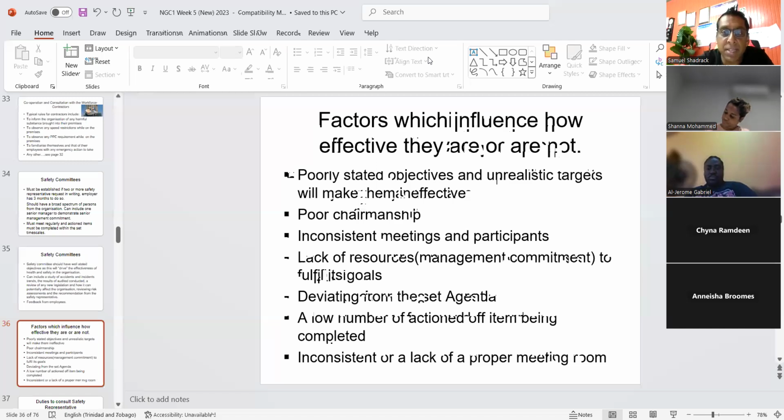Now, factors which influence how effective a committee is or is not. You could think about anything that you were a part of coming through school, coming through high school. Was there something that you were good at? If you were part of any committee, it doesn't have to be a safety committee, like a committee for one of the religious holidays or programs we have in Trinidad and Tobago and Guyana as well. What would have made it effective, and what would have made it not effective?